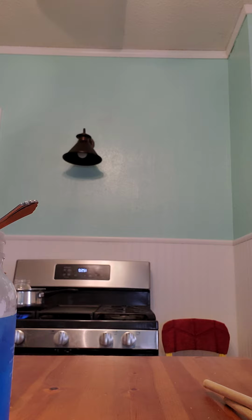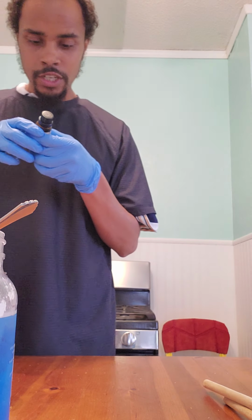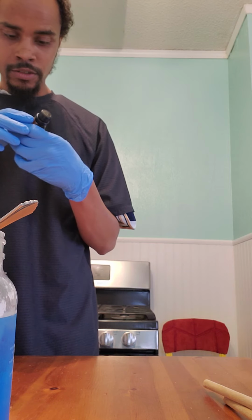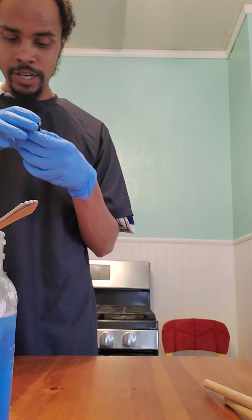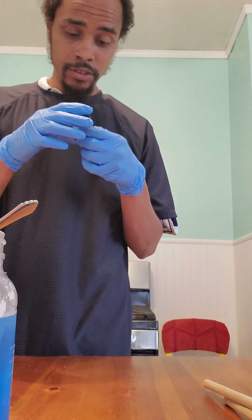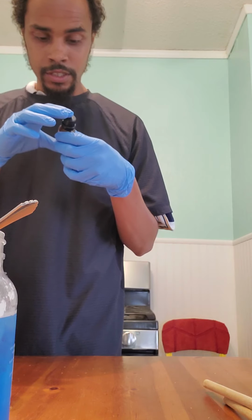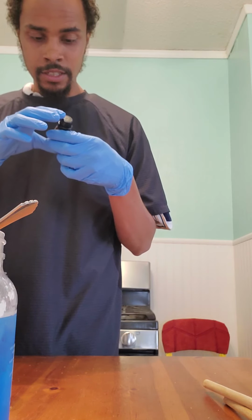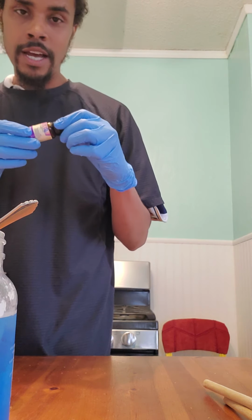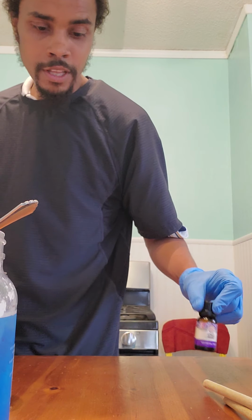Alright, so lavender. This is therapeutic grade. GMC tested. 100% natural essential oil. Yep, and therapeutic grade. Everything you're going to use, you're going to want to have therapeutic grade. And this is also cruelty free. No synthetic ingredients. And it's third party tested. So, yep, highest quality. This is Guru Nanda. This was the cheapest one I could find for the lavender.